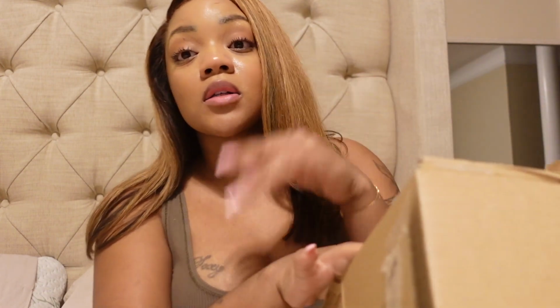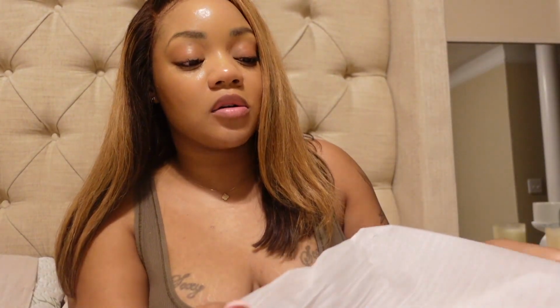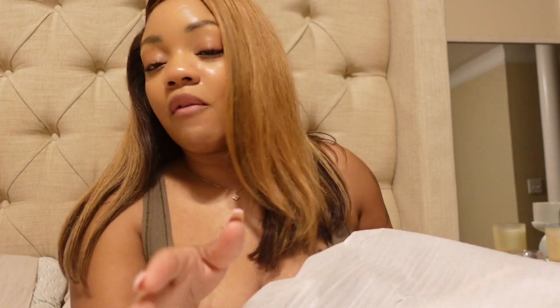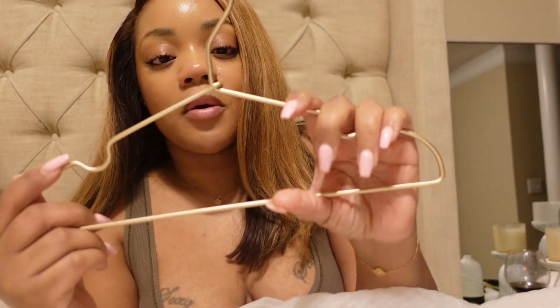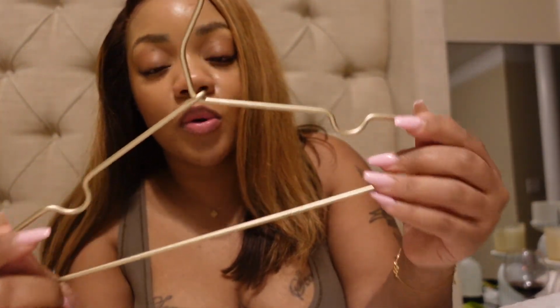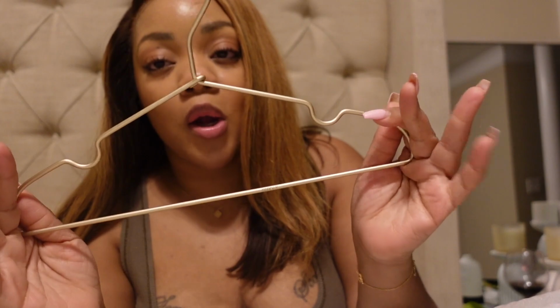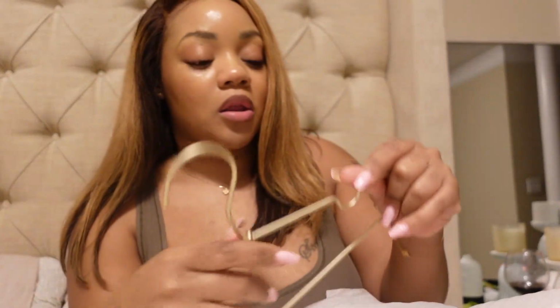I'm very grateful. Yeah, so it is hangers. So, I ordered Chase and Junior some hangers, because y'all know they share rooms. Y'all know that I have the black ones. I ordered them the gold ones. They're durable. Like when I tell you, they're so strong, and I would never go to another hanger ever. I got them from Amazon. I think it's like 30 in here.